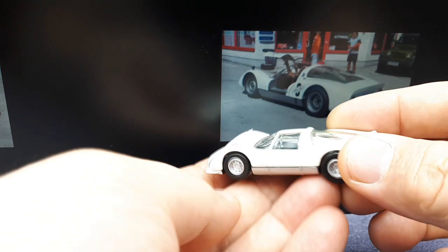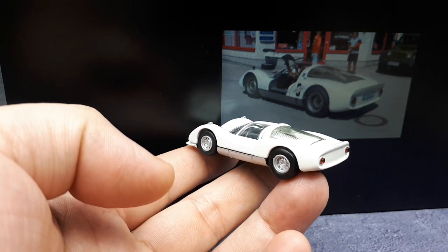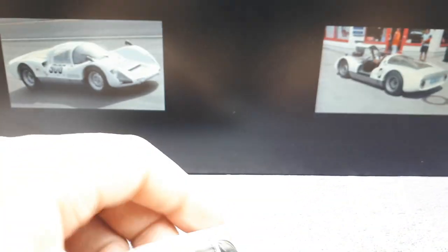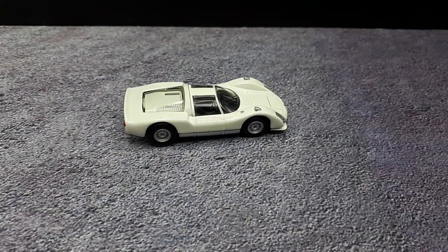This also has gull-wing doors. Interesting. Okay. So, some comparison there. Hopefully that's enough time for you guys to decide if the model looks cool or not. I think it looks pretty cool.